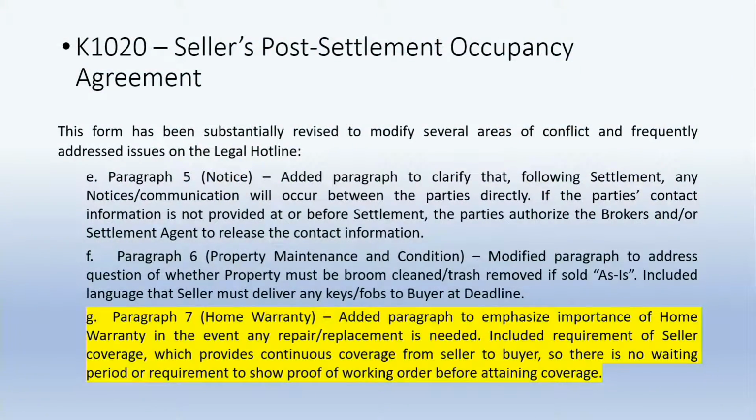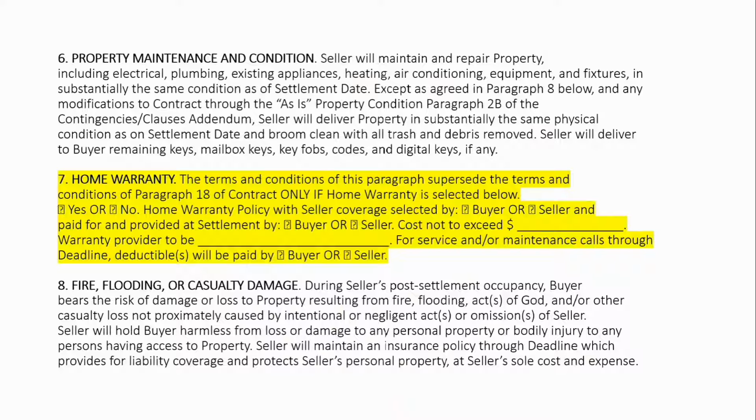Okay, moving on, which I'm sure will pose a lot of questions. It's the new home warranty language, right? That they added into this post-settlement occupancy. So the terms and conditions of this paragraph supersede the terms and conditions of paragraph 18 of the contract only if home warranty is selected below.